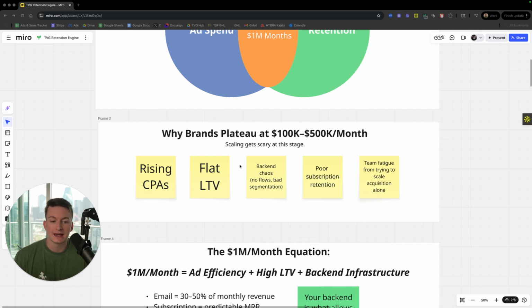And then lastly, team fatigue from trying to scale acquisition alone. A lot of brands pour so much effort, time, money, resources into the acquisition, and they can't scale or they can't really weather high CPAs because they're so stressed out because they're constantly chasing for that new customer.